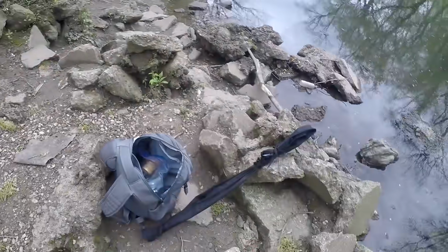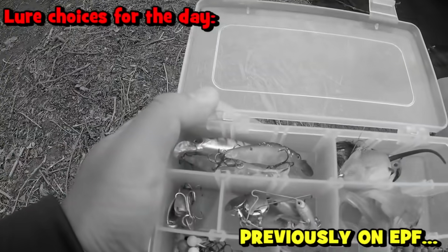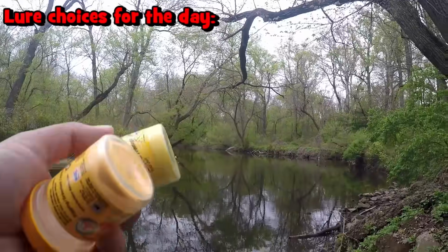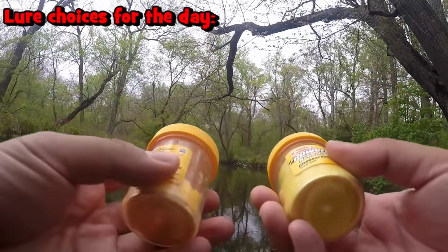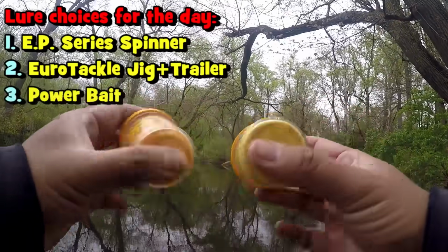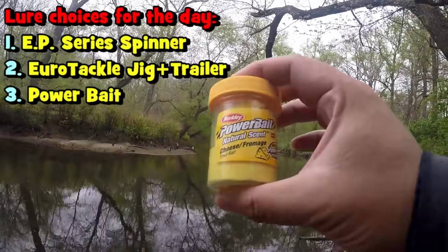So I got the gear set up for the day. I am going to be using pretty much the same lure arsenal that I was using in the previous video here on the YouTube channel. So if you haven't checked that video yet, great opportunity for you to go there and watch some ads, my friends. And besides the EP series and the Aero Tackle stuff, I also brought out with me, of course, my power bait, right? The stuff that really, you can't miss any trout on the power bait.